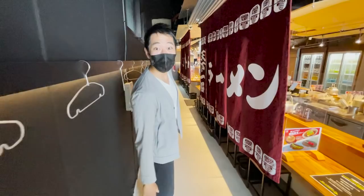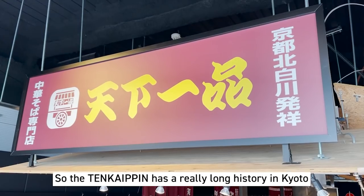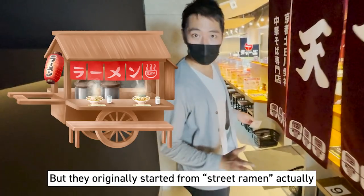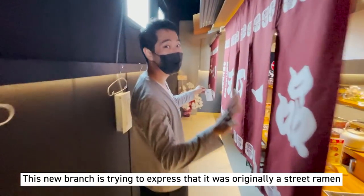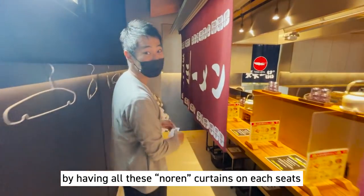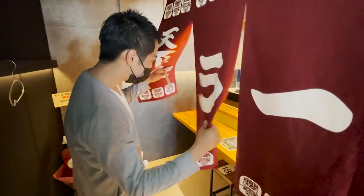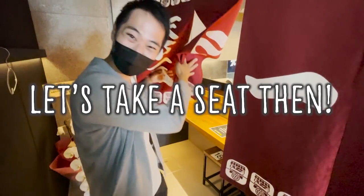Alright, so take a look at the interior of this restaurant. Tenka Ippin has a really long history in Kyoto. It originally started from street ramen, actually. This new branch was trying to express that it was originally street ramen by having all these noren curtains on each seat. Alright, so 17 and 18 must be right here, it's written on the chairs right there and there. Right, let's take a seat then.